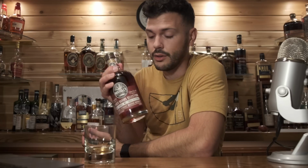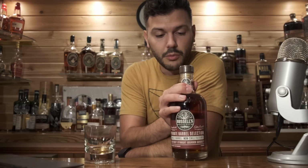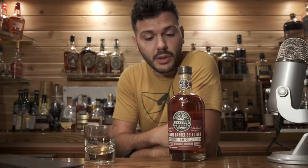So today, I'm going to answer the question, what's the deal with Russell's Reserve? And then at the end, I'm going to do a little tasting of this barrel pick from Total Wine. So Total Wine is what it is. They're fine. Pretty decent selection. Their barrel picks are hit or miss. This one is a hit. And it's the second bottle of this I've had. I don't have an open bottle of Rare Breed, though, or Russell's Reserve right now. So I'm going to open this single barrel pick again in just a minute. But then I'll do a tasting at the end of the episode.